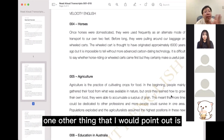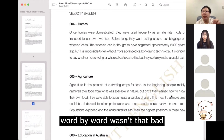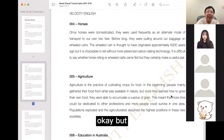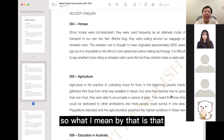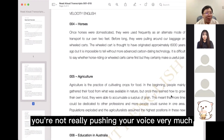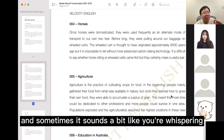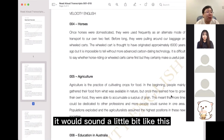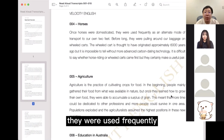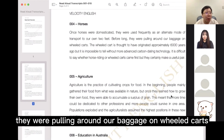One other thing that I would point out is, again, I think your individual word pronunciation, if I was looking word by word, wasn't that bad. But your sentence overall was pitching a little bit flat. What I mean by that is that you're not really pushing your voice very much. The volume level is a little bit soft, and sometimes it sounds like you're whispering rather than speaking out loud. So, for example, if I was to do a bit of an imitation, it would sound a little bit like this. Once horses were domesticated, they were used frequently as an alternate mode of transport to our own 2 feet. Before long, they were pulling around our baggage on wheeled carts.